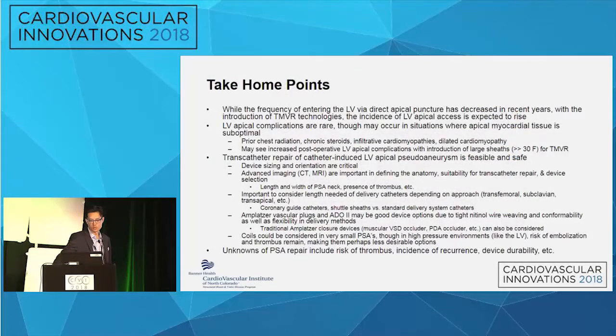So just a few take-home points of this. Obviously the frequency of entering the LV via direct apical puncture for TAVR has really decreased in recent years with the advent of new technology, smaller sheaths, et cetera. With the introduction of transcatheter mitral valve repair technologies, many of them transapical and many using large French sheaths, the incidence of LV apical access is expected to rise over the next few years.